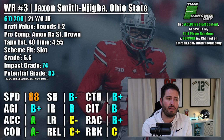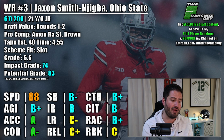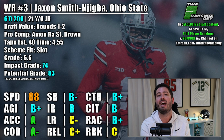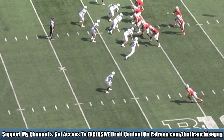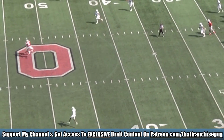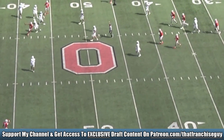And all of that I just said is Amon-Ra St. Brown in a nutshell. Now, Amon-Ra St. Brown is the best slot receiver in the NFL. I think Jackson Smith-Njigba can be that if he has the same work ethic and attention to detail. I think it's very possible. He's also got to stay healthy. Missed his final season due to injury, but again, super safe player, day one starter in the slot with the potential to be one of the best slot receivers in the NFL.